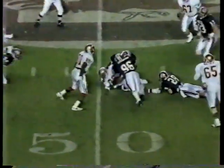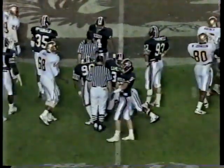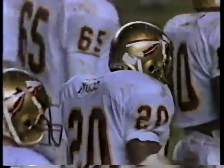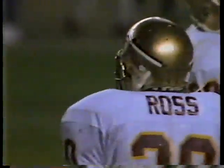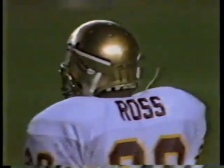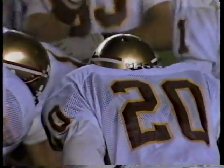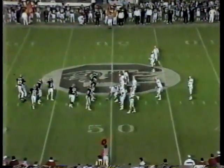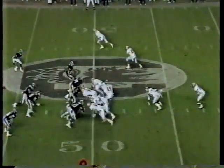There's the pitch to Keith Ross. Keith Ross, a senior tailback who has seen some action on the kickoff return team. South Carolina coming into this game, fifth nationally in points per game, 11.8, seventh nationally in total yardage, 258 plus, almost 259 yards. I don't even want to think about those averages now. They just doubled their points average a month.